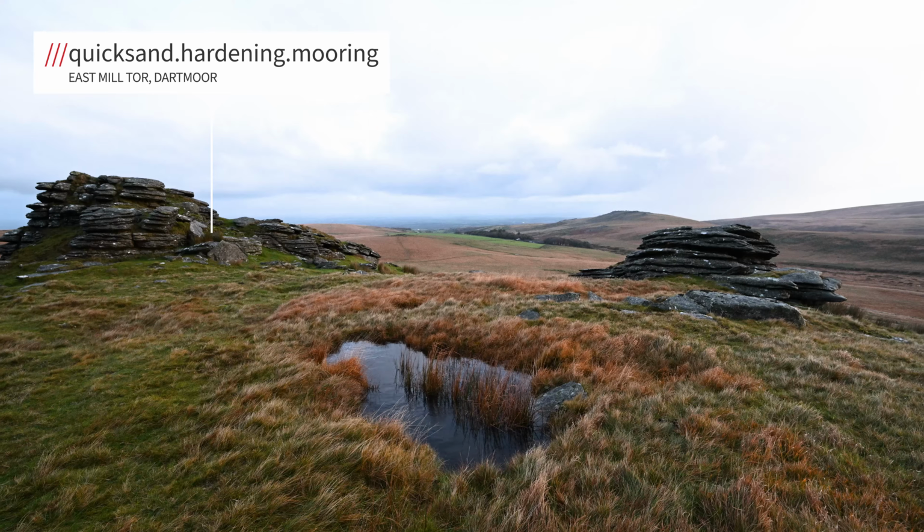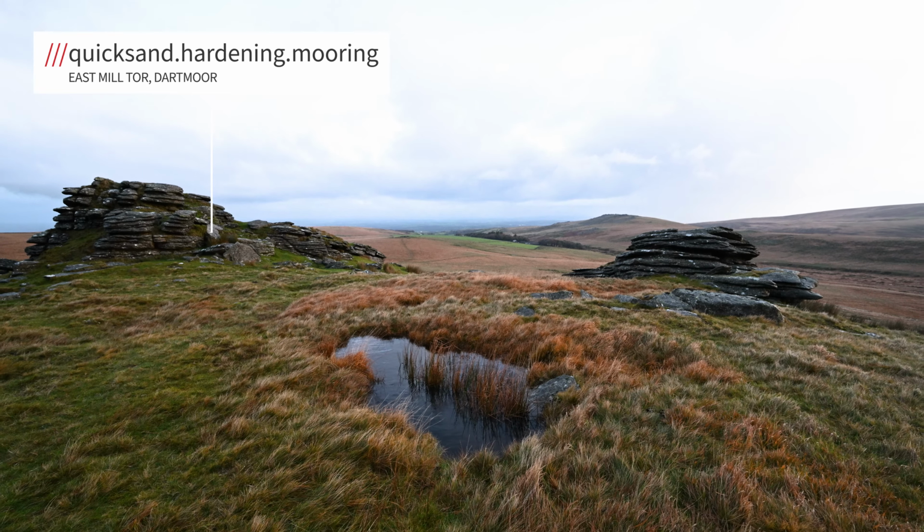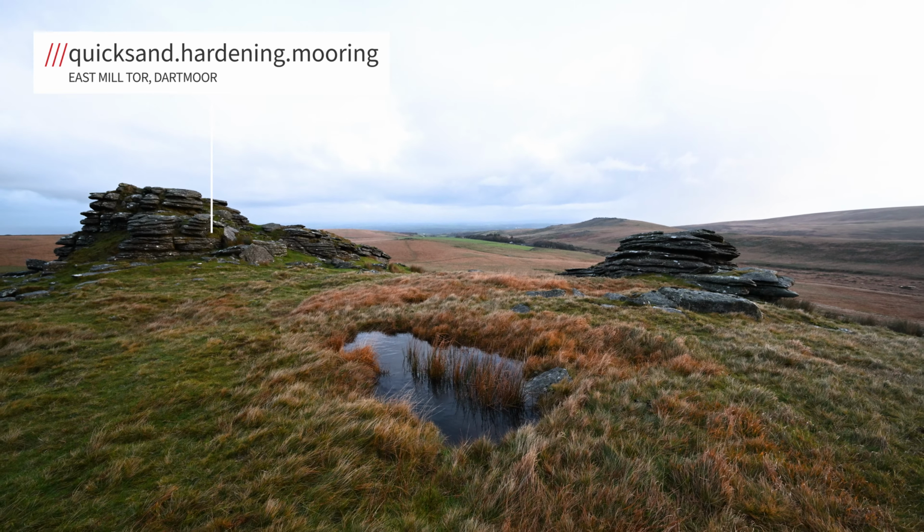First things first, capture landscape photographs, because it's a sunrise shoot today. So obviously I've got to prioritize the photographs. Now I've come up to a location on Dartmoor that I'm reasonably familiar with, East Mill Tor.